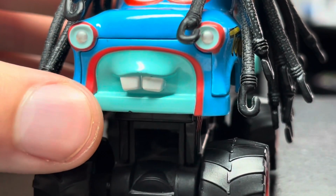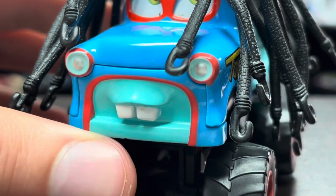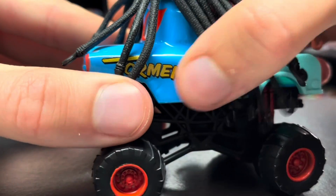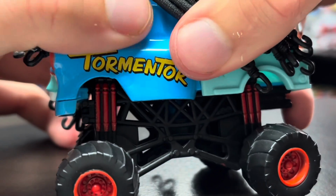There's his nice big old buck teeth, his smile peeking out through the mask there. He is wearing a mask, as you can tell. It really covers his entire front of his truck. Doesn't go onto the truck bed though. Covers his mirrors there. Look at that. You can see that's what that's supposed to be.